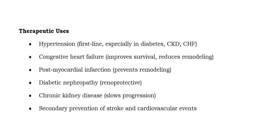Okay, despite these potential issues, ACE inhibitors are workhorse drugs. What are their main therapeutic uses? Where are they most commonly used? They really are cornerstones for major cardiovascular and kidney diseases. First line for hypertension, especially if the patient also has diabetes, chronic kidney disease, or heart failure. In heart failure patients, they literally improve survival and reduce disease progression, slowing down that harmful remodeling.